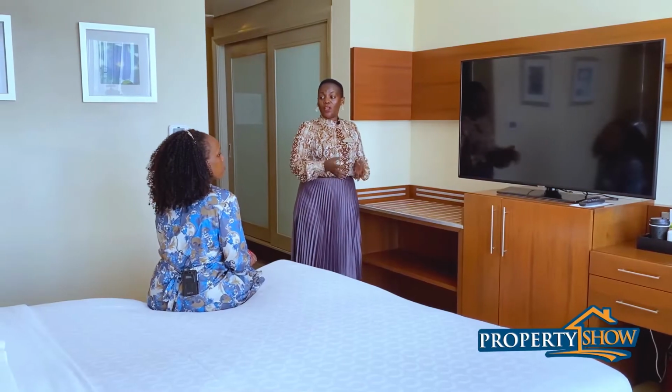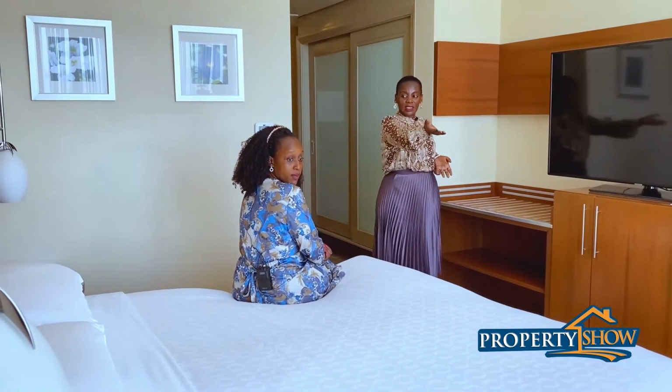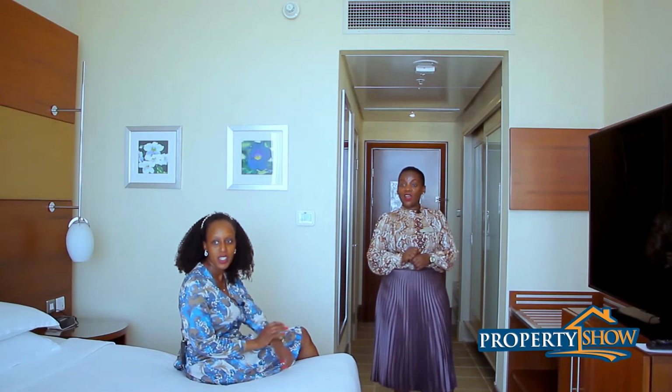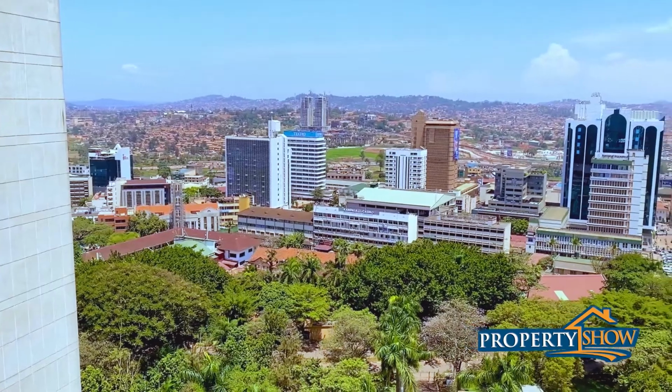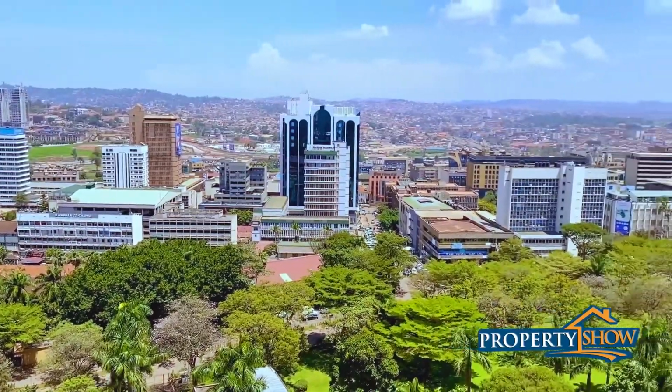But at the end of the day, you don't need to go downstairs. You can ask for room service and sit by the little sofa on the other end and eat your meal. The view is beautiful. And as you said earlier, I think you need to come here by night. You will love Kampala on the 11th floor. This is beautiful. It is.